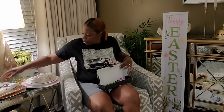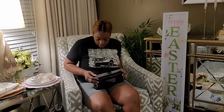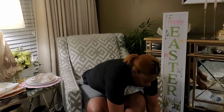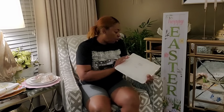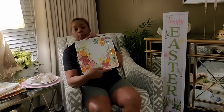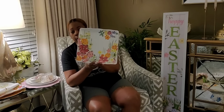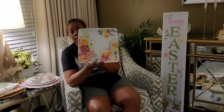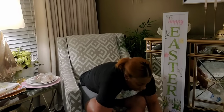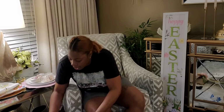So let me show you a close-up of the plates. And let me tell you where I get those plates from. These plates are from Home Goods, $4.99. Beautiful. The most beautiful Easter plate, spring plate that I've ever laid eyes on. So pretty. Oh my God, so pretty. And I got six of them. So five here, and there's the sixth one there.